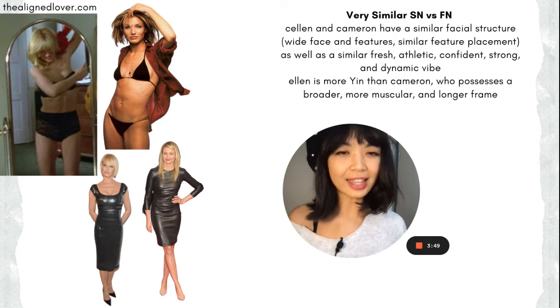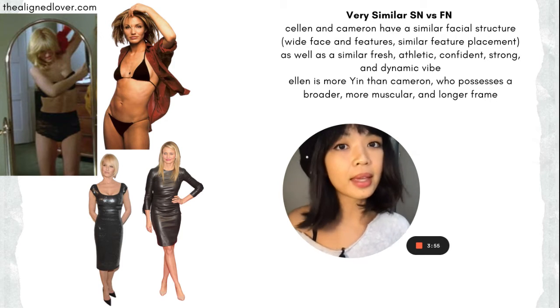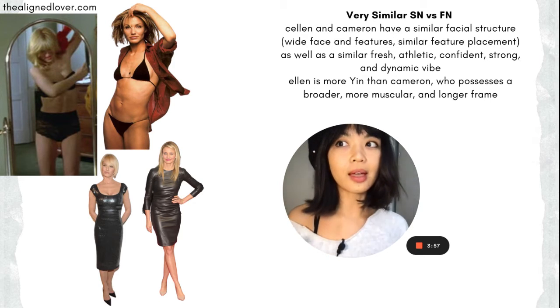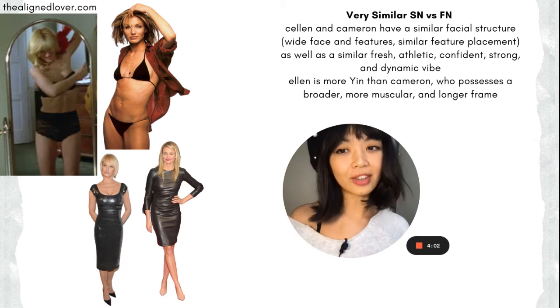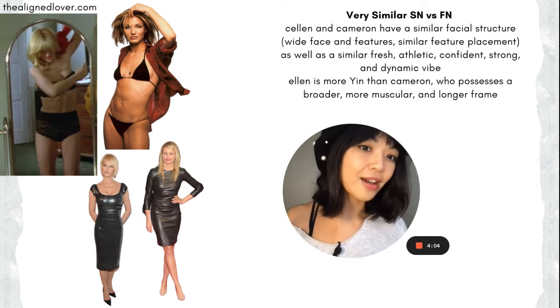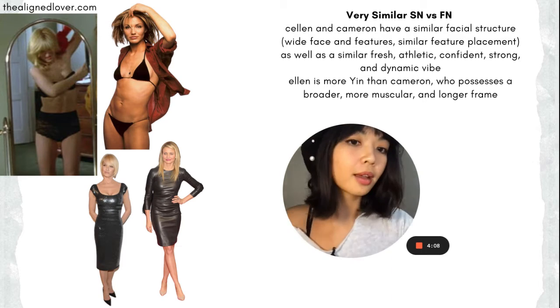Besides their physical similarities, they have that natural vibe. It's very fresh and athletic and confident, thick-skinned, strong, shoots from the hip, very direct, vivacious, and very, very funny. These women are very funny and just very sunny.